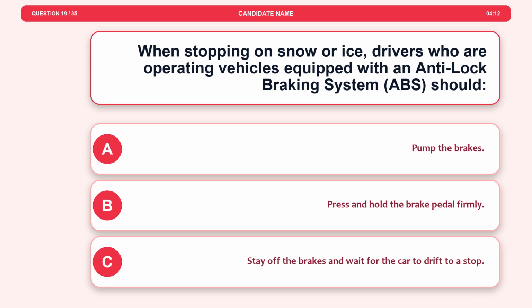When stopping on snow or ice, drivers who are operating vehicles equipped with an anti-lock braking system (ABS) should Option A. Pump the brakes. Option B. Press and hold the brake pedal firmly. Option C. Stay off the brakes and wait for the car to drift to a stop.